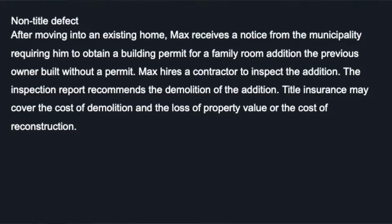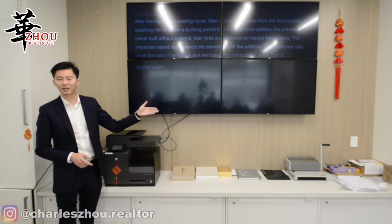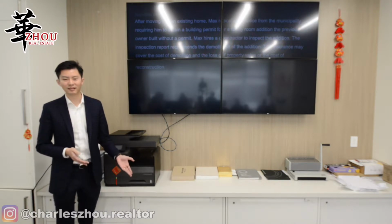A non-title defect. After moving into an existing home, Max receives a notice from the municipality requiring him to obtain a building permit for a family room addition the previous owner built without permit. See what happened, right? Max hires a contractor to inspect the addition. The inspection report recommended the demolition of the addition. Title insurance may cover the cost of demolition and the loss of property value or the cost of reconstruction. See how important it is that you buy this insurance, right? So this is the one I just mentioned. The city requires you to remove the extra space in your home, right?